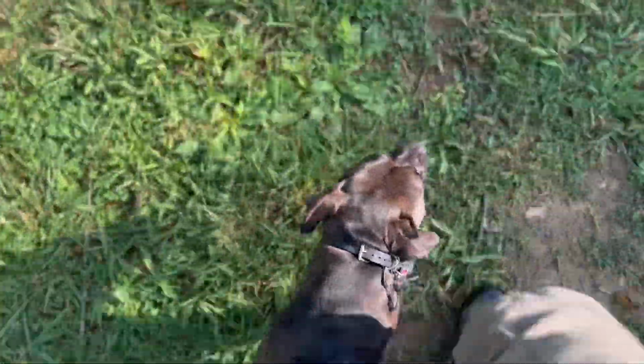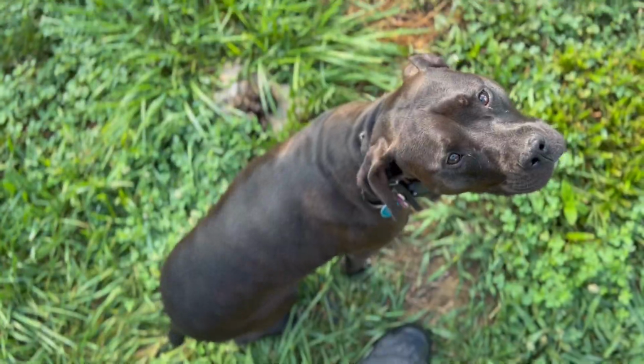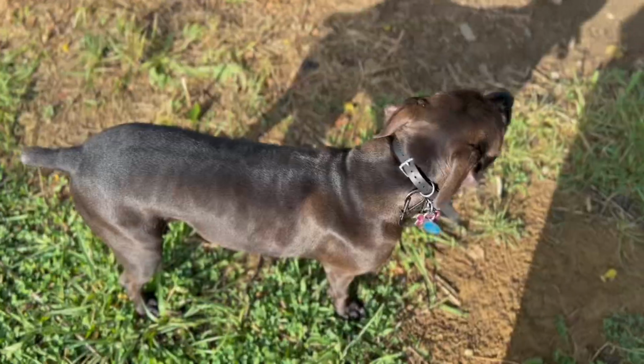Taking her to the potty first thing. And then after we go to the potty, then we'll go ahead and start training. Sit. Good girl. Go potty. Good girl. We back from the potty.